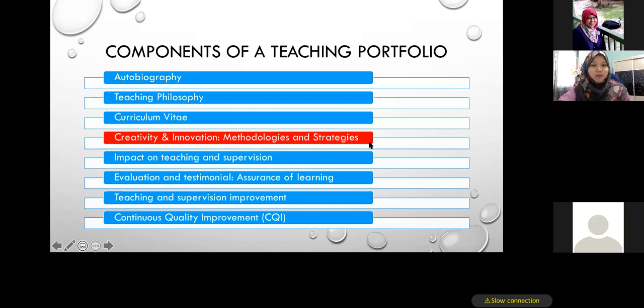The creativity and innovations, or the methodologies and strategies that we adopted in our teaching and learning that we want to highlight in our teaching portfolio. Next we should have impact on teaching and supervision, evaluation and testimonials, which is the assurance of learning, teaching and supervision improvement, and finally the continuous quality improvement, how we take care of the quality of our teaching and learning practices.